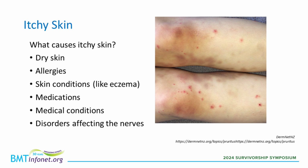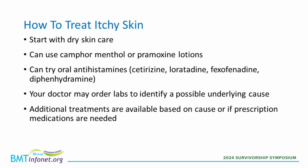Now, I talked about dry skin being one of the main factors. We can also have itchy skin if we have any allergies. And these could be allergies independent of skin allergies, just like environmental allergies. Certain skin conditions, things like eczema, psoriasis, can all cause itchy skin. Again, medications could cause itch without any kind of rash. Certain medical conditions, so commonly things like thyroid disease, any kidney issues, or having some liver abnormalities or liver disease, those things could all cause itchy skin. And then there are some conditions that affect primarily the nerves, and one manifestation of that is itchy skin.